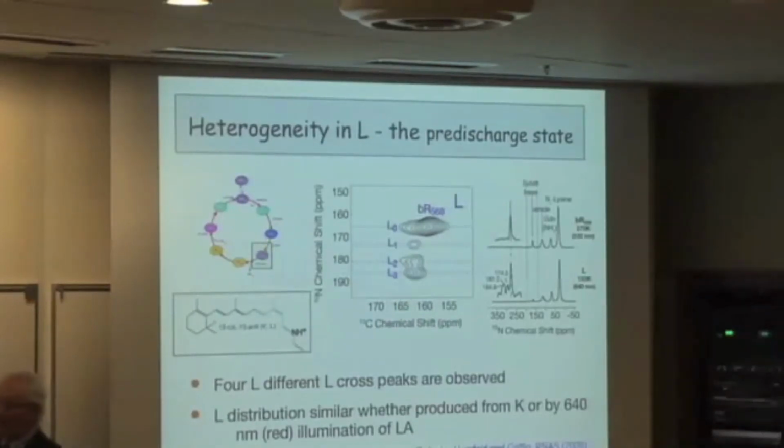All right? Now, is this an artifact, this 2D spectrum? Well, here's the 1D spectrum of BR568. That's this state right here. And you can take the 1D spectrum, well, we've irradiated at 150 Kelvin here. This is a nitrogen shift base. You see it down there in the baseline. You blow it up, and clearly you see some extra lines there. All right? So this big one corresponds to the 568 line, and these other things hanging off the low field edge here are these other states.